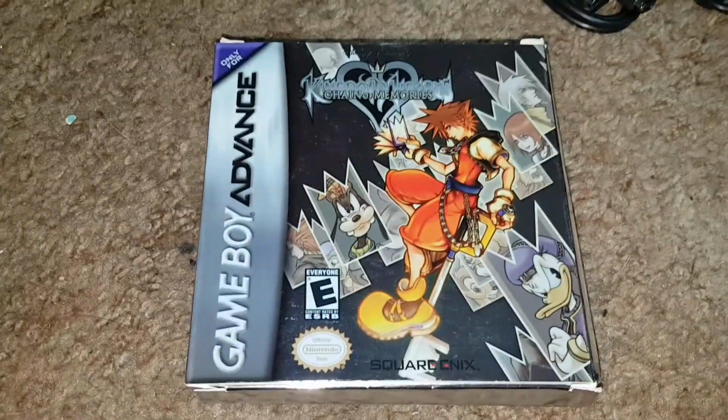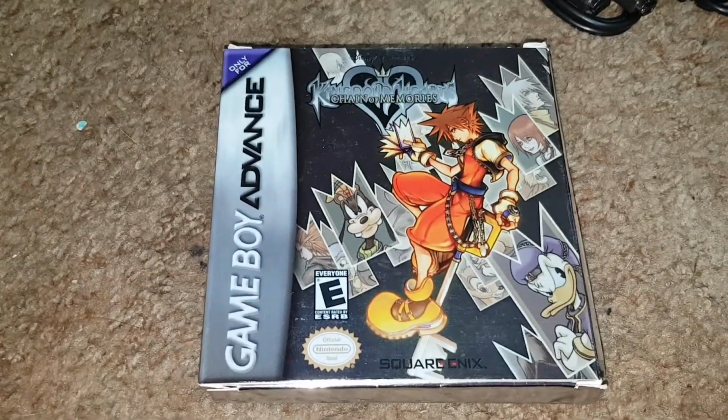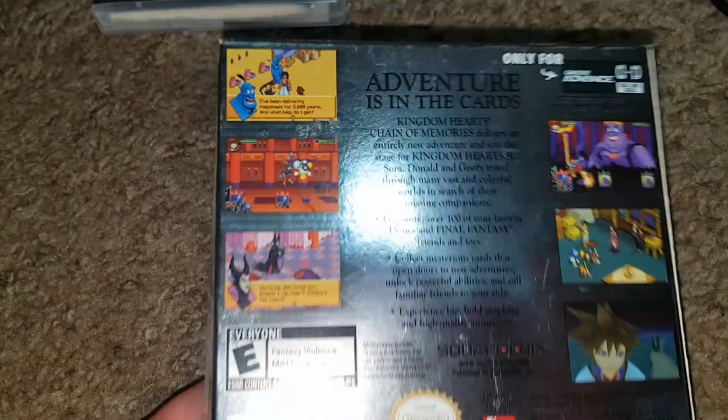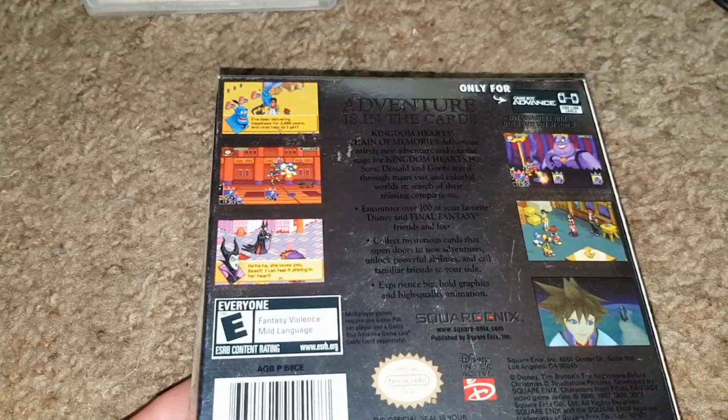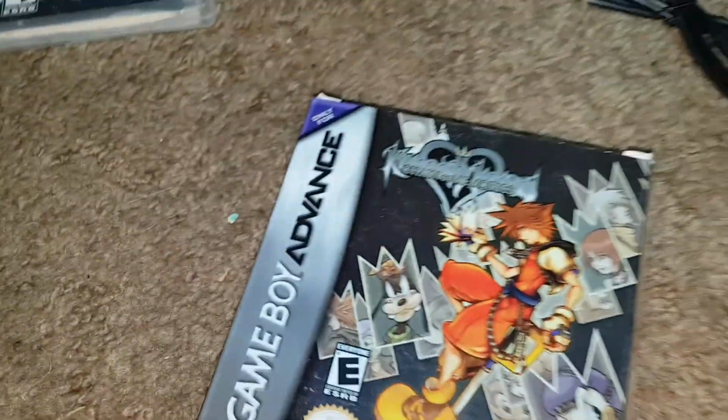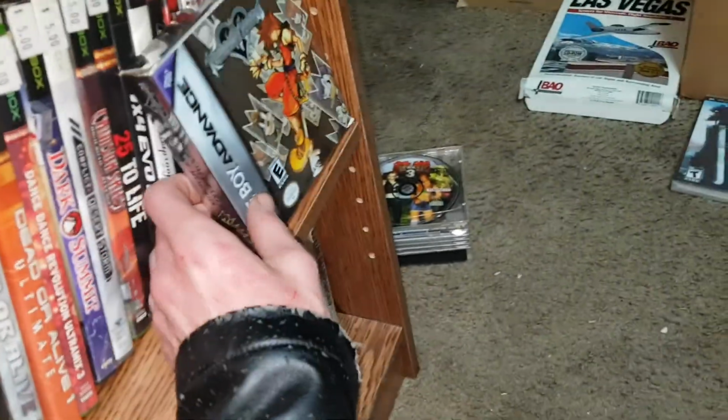We got the Kingdom Hearts on the Game Boy Advance, Chain of Memories. So I think they re-released it on the PlayStation 3, so this game's probably not worth anything. Yeah, they did remaster it and re-released it on the PS3 on that collection, so probably only worth like $1 or something. So instead of selling it for $1, we're going to keep it. Or instead of throwing it out, we're going to keep it. We'll keep some collection pieces.